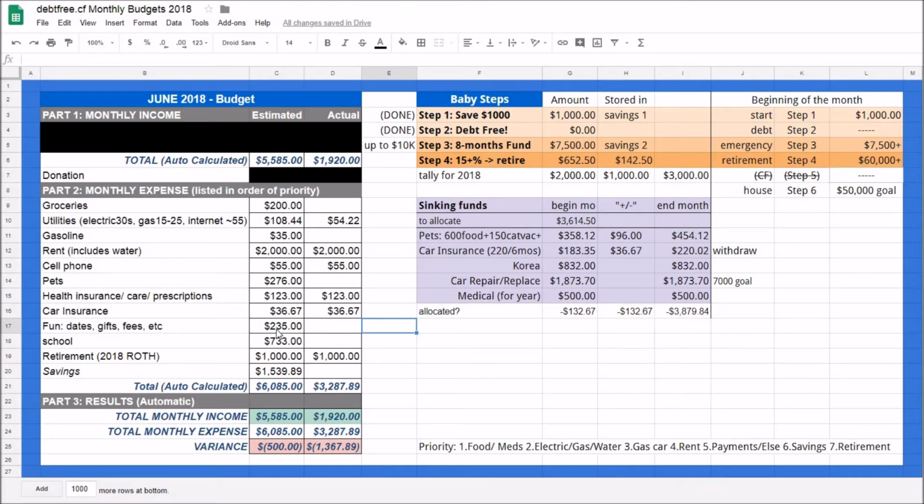I pulled out some cash that I'm going to use on a trip towards the end of the month, extra spend money for a few things that might come up over the weekends. So this might be a little bit low of an estimate. It may go up to about 250 instead of 235.